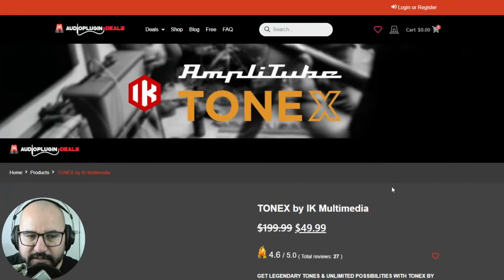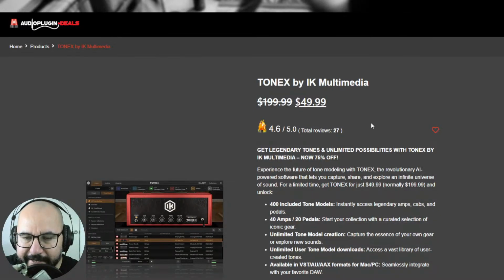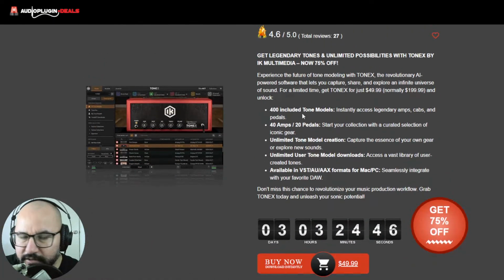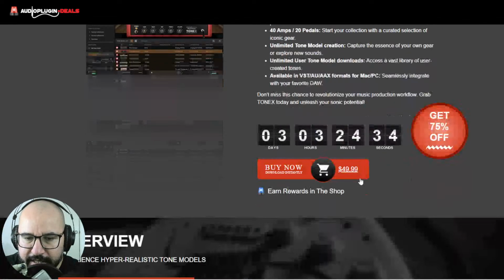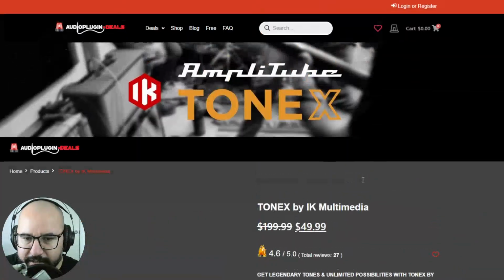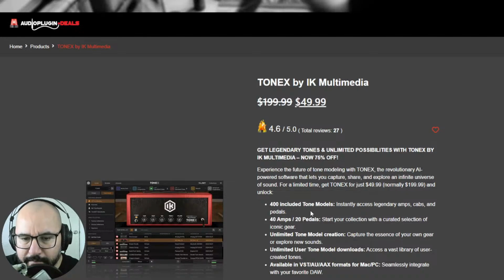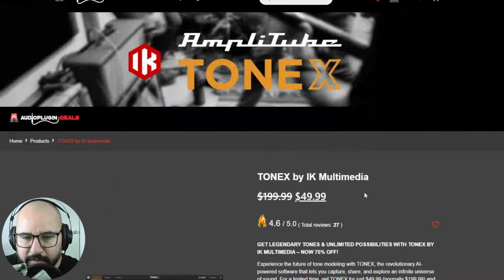And also another interesting deal that I found is this 75% off in the Tonex by IK Multimedia, this huge guitar amp sim suite, right? 49 bucks from 199. So yeah, in this bundle, in this suite, you will get 400 included tone models, 40 amps, 20 pedals, unlimited tone model creation, unlimited user tone model downloads, and yeah, this is the lowest price I have seen the Tonex plugin by IK Multimedia, right? It's a cool upgrade if you have the custom shop, which is free with a lot less, of course, models and amps and pedals. And this for 49 bucks, I think it's a steal for this awesome guitar plugin, right?